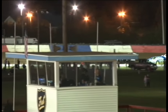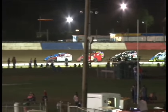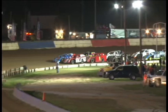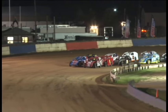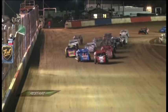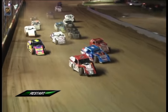All right. Again, idling into turns 3 and 4. Watch the cone. Watch your chief starter. Snyder and Lux have control of the field. Slowly out of 4, getting on the throttle. Here's the green flag, and Lux has a good jump with Snyder on the outside.